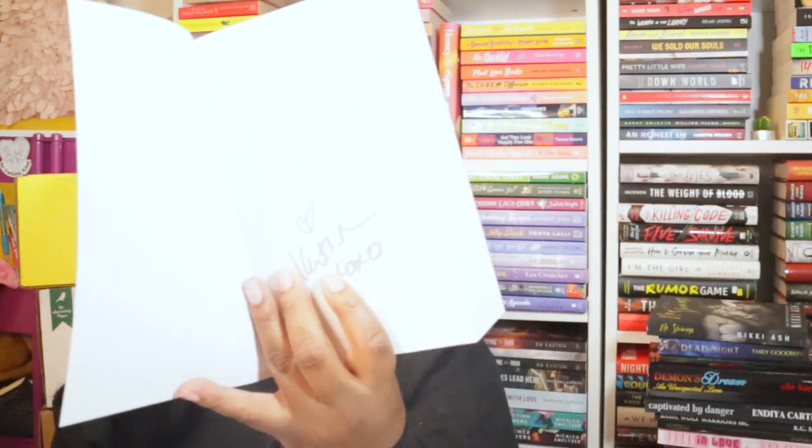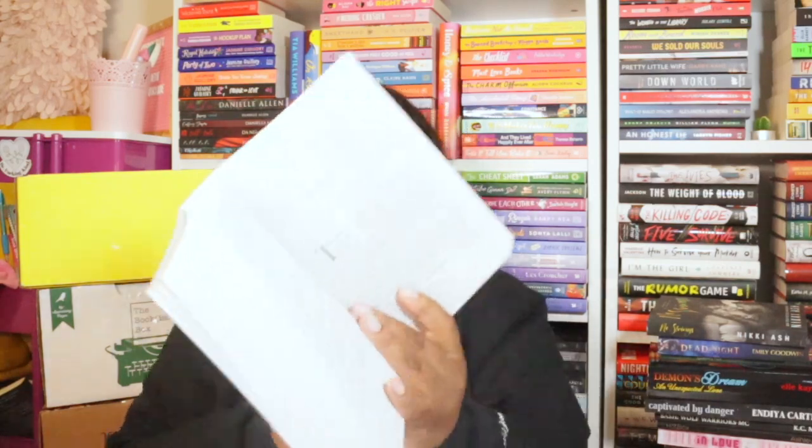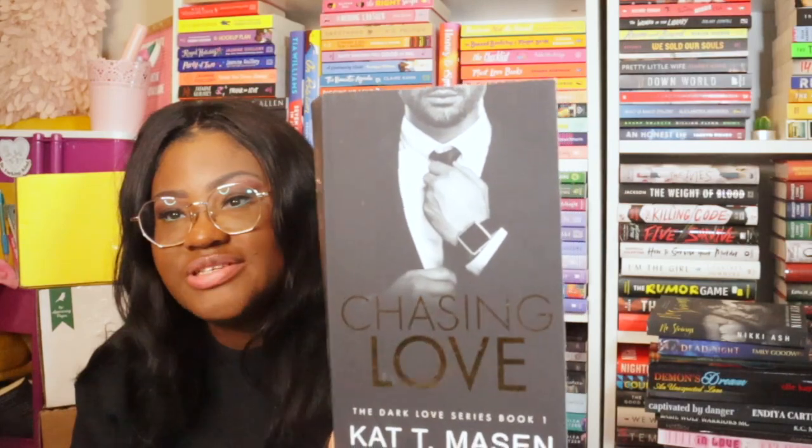Yes, it is signed. That's cool. So it is signed on the first page. And it's really tight. I feel like I'm ruining the book by opening it. And this is cool. On each of the pages, you can see a picture, like this, but a little bit different. This sounds really cool, and I like the size of it.